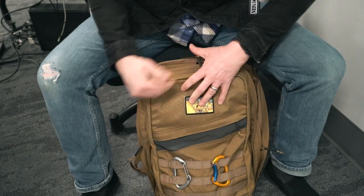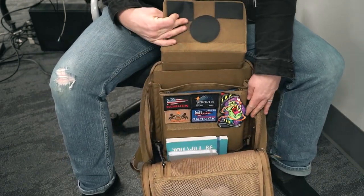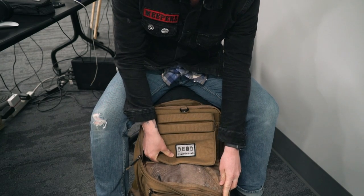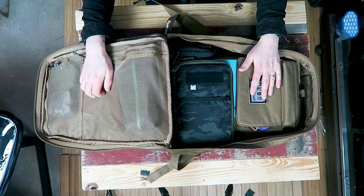Now there's a simple fix. You simply unzip the bag a little bit further and it will fall forward and you're not going to have that big of a problem. But for me, accessing my laptop, I don't always unzip the bag all the way, so I do often get the drag on the mesh. And I'm afraid over time this is going to wear out.